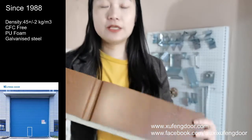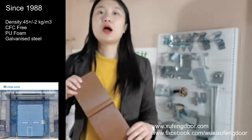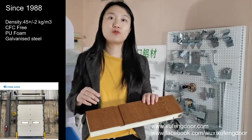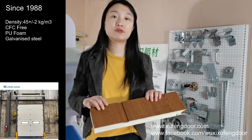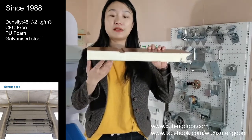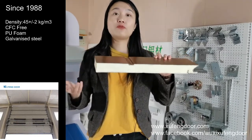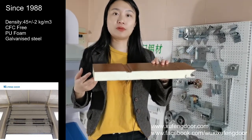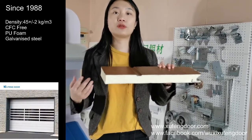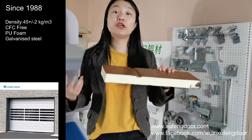So as we mentioned yesterday, our door material on the surface is galvanized steel, which we usually use at 0.3 to 0.6 millimeter as the surface thickness, and the backside as well. And for the PU foaming, we use material from Dow, which is high quality and stable throughout this field.